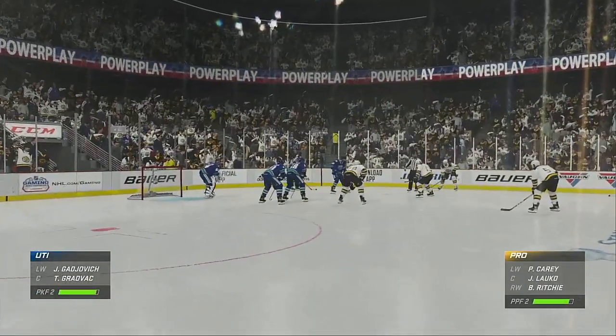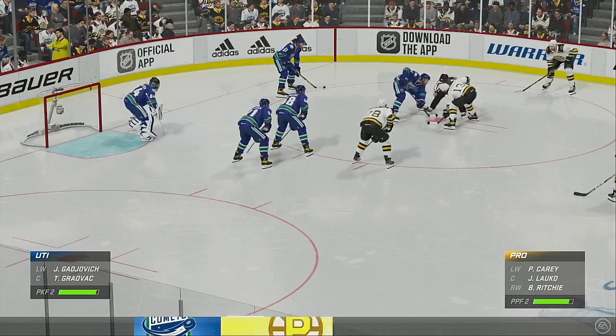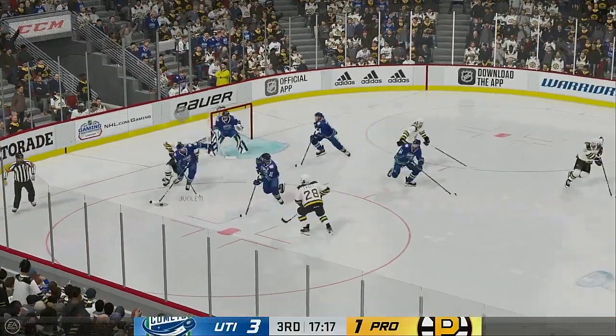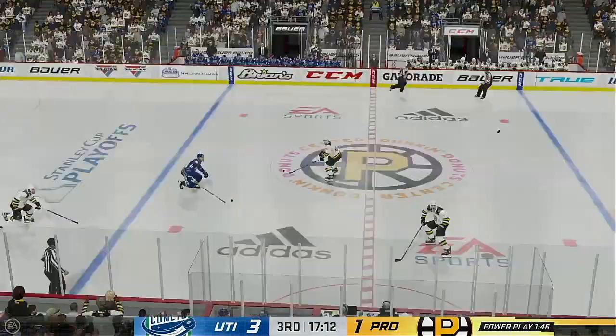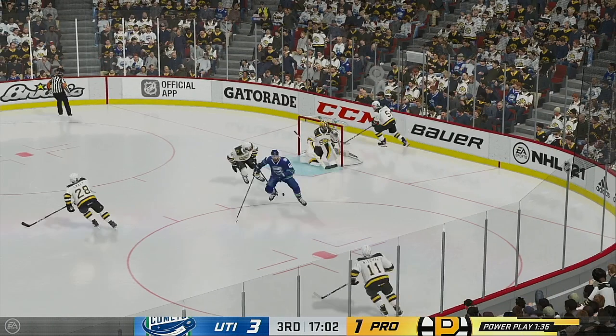Providence has got another opportunity here on the man advantage. Doesn't matter whether you've had 1 or 10 power plays, the fundamentals are the same. Win the draw, get the puck to the point, try and spread the penalty killers out. He was locked in there. Yeah, he gets out on top of the shooter. There's really nowhere for that puck to go.